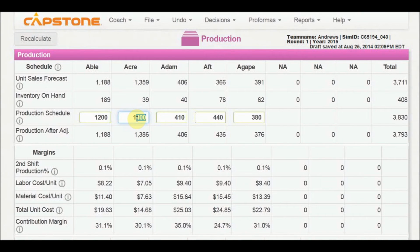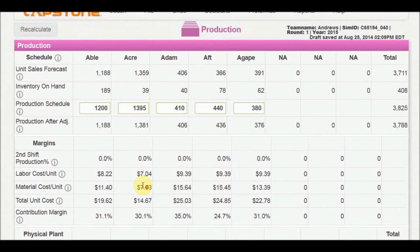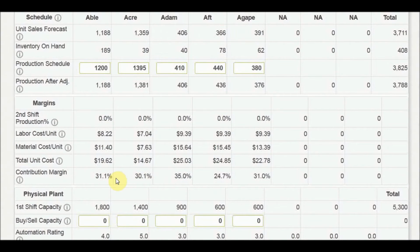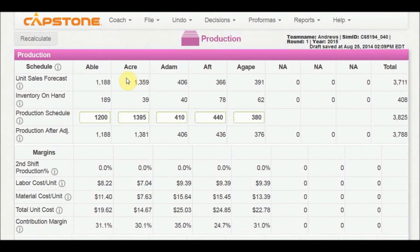Alright, so I'm gonna say that, there we go. So 1395, we get a 0% overtime rate, and it also bumps the contribution margin up because we're not using overtime dollars anymore. That means this product, Acre, becomes more useful. So this is actually something kind of useful for both our people working on marketing and production.